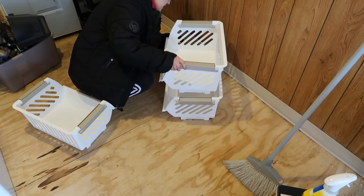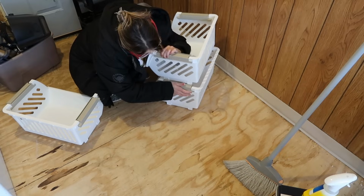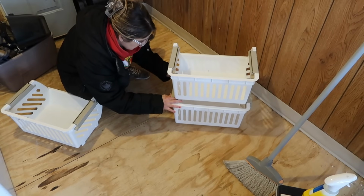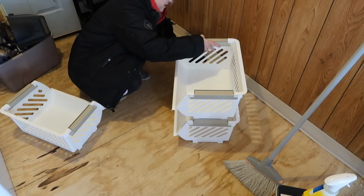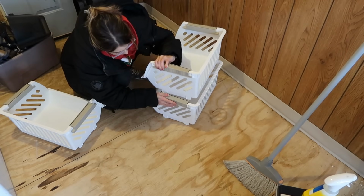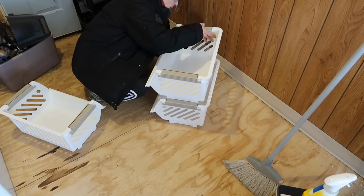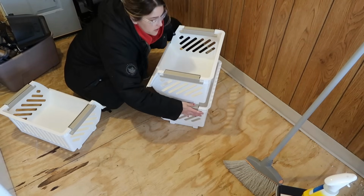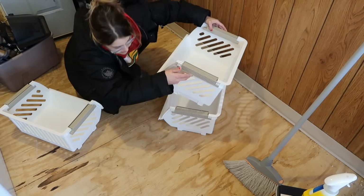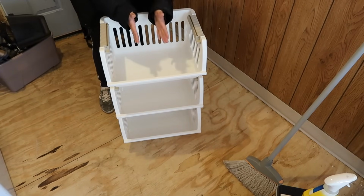I think it's supposed to go in these slots. See? Oh, it wasn't pushed in. Huh. See, no, it's not fitting. These better be worth it, because I'm going to be mad if it's not. You put them in the little slot, because this one's not pushed in. Oh, the handles have to be pushed all the way in for it to fit in the slots. Got it. Okay, that makes sense. I got it now. You just got to make sure the handle is pushed all the way in for them to stack.